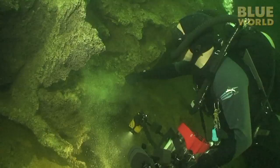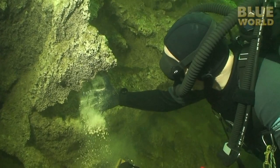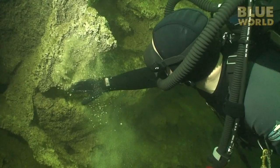Because the limestone walls of the blue hole are being slowly but constantly dissolved by the water, it has become quite porous. In fact, if I touch it, it crumbles in my hand like a piece of dried toast. It's hard to believe that solid rock can become so fragile.